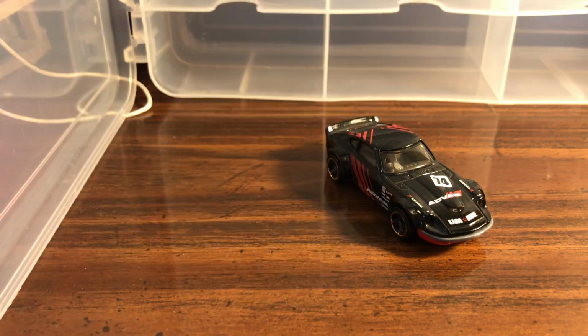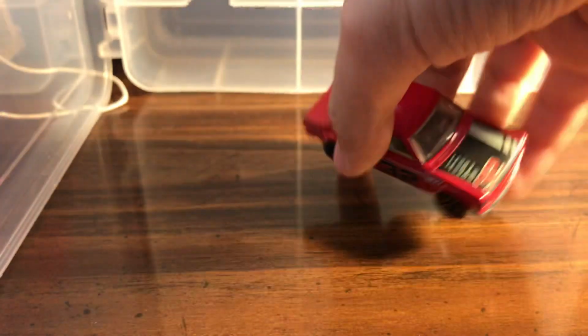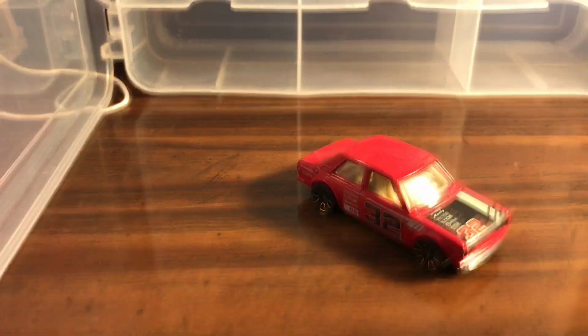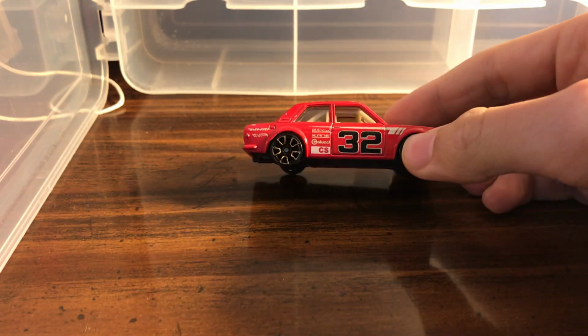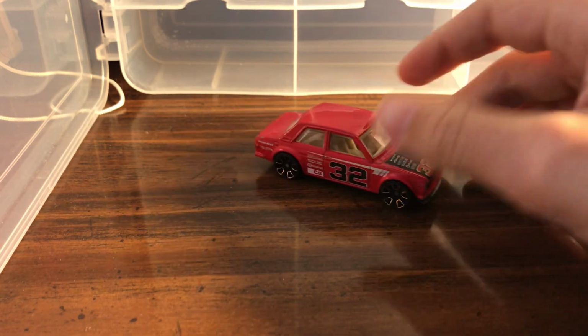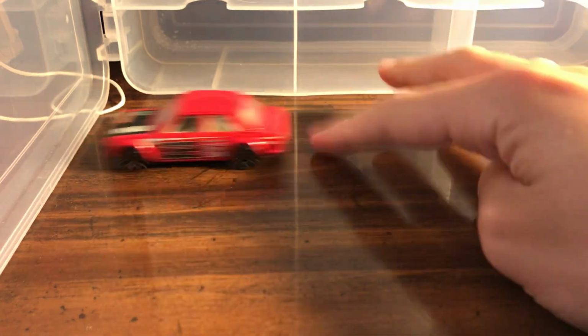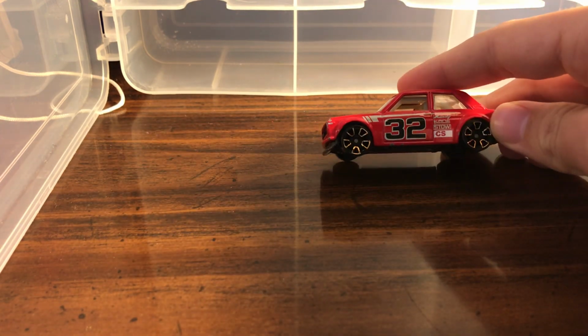Yeah, so we'll look at these up here. They're sitting at the top. So I do have 24 cars today to obviously fill up this one side of the Plano. Next we have, I keep dropping this car, the number 32 Datsun 510 from 2017. Or not 17, sorry, 2012. The faster than ever wheels.